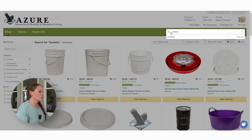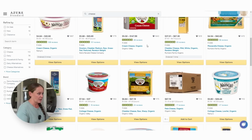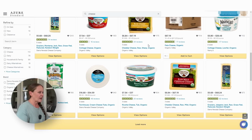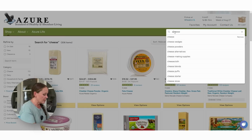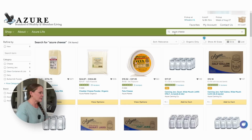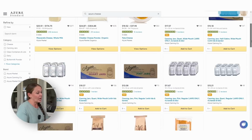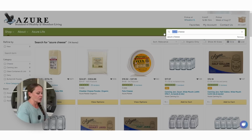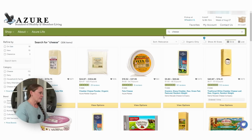Okay, next, one of my favorite products is the raw cheese, and it's so good if you have not tried it before. I'm seeing if they have the Azure brand. Okay, so something that you'll learn with Azure is that sometimes they don't have your products in stock, and that's always a bummer. And I'm not seeing the Azure raw cheese right now. So let me see what other kinds of cheese they have available.